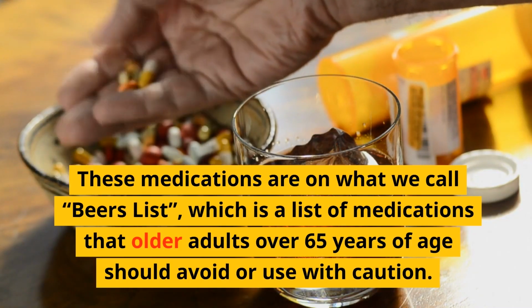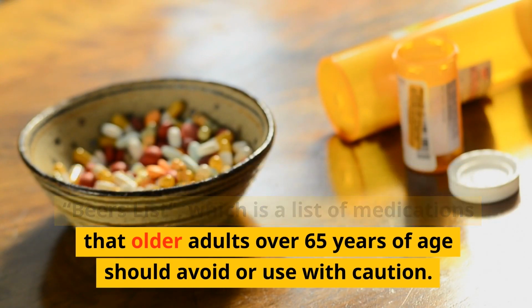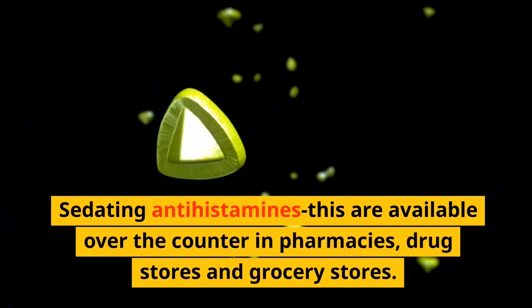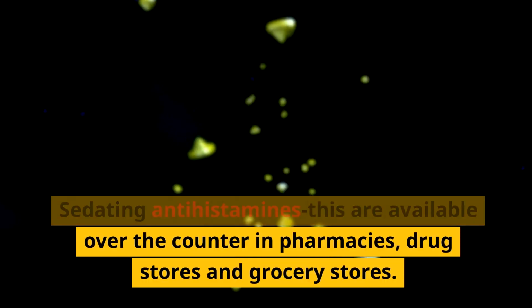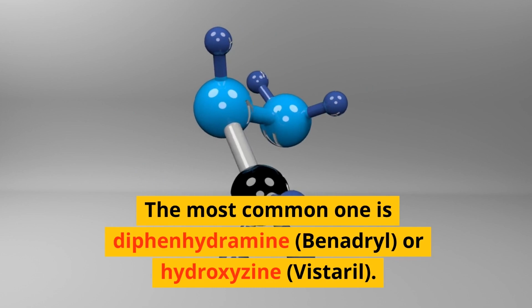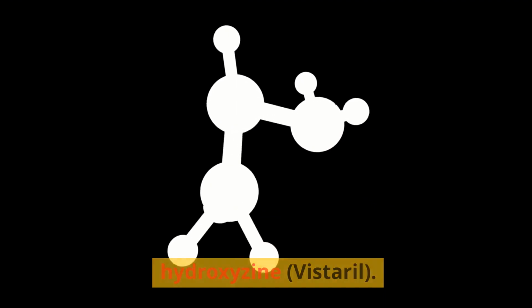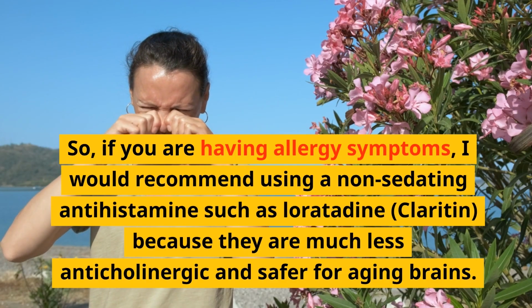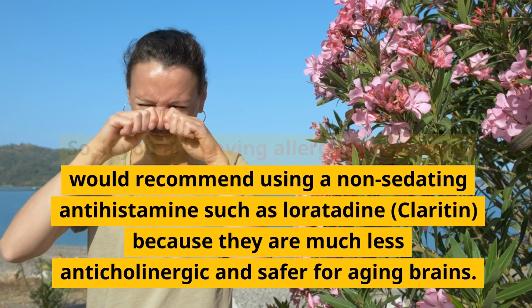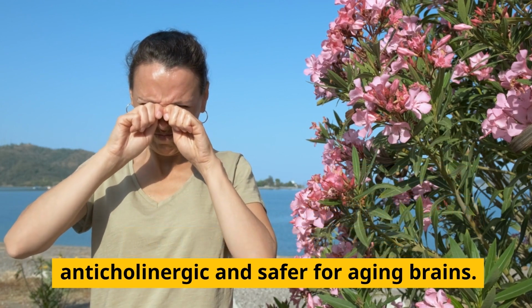These medications are on what we call Beers list, which is a list of medications that older adults over 65 years of age should avoid or use with caution. Number 1 on the list is sedating antihistamines. These are available over the counter in pharmacies, drugstores, and grocery stores. The most common one is diphenhydramine, with brand name Benadryl, or hydroxyzine, brand name Vistaril. So, if you're having allergy symptoms, I will recommend using a non-sedating antihistamine such as loratadine with the brand name Claritin, because they are much less anticholinergic and safer for aging brain.